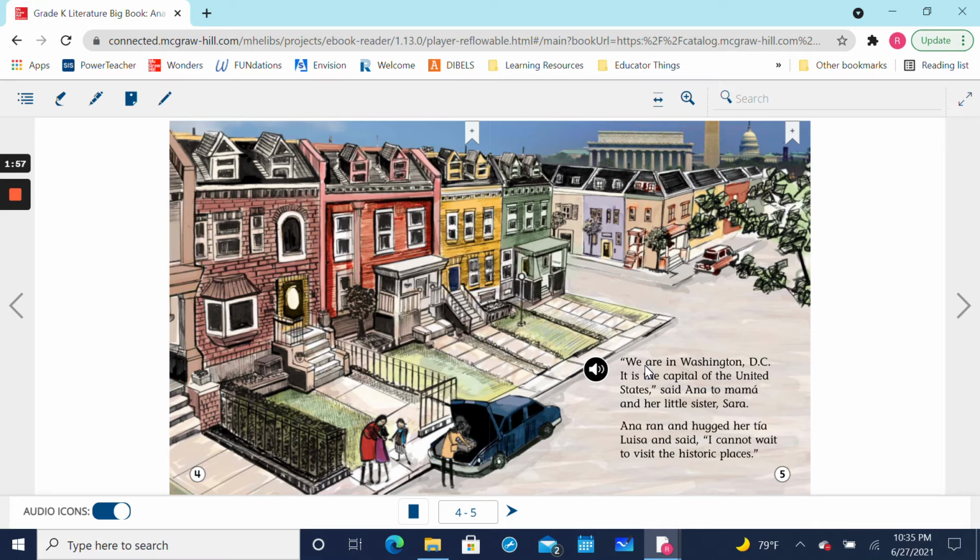We are in Washington, D.C. It is the capital of the United States, said Anna to Mama and her little sister, Sarah. Anna ran and hugged her tia, Luisa, and said, "I cannot wait to visit the historic places."